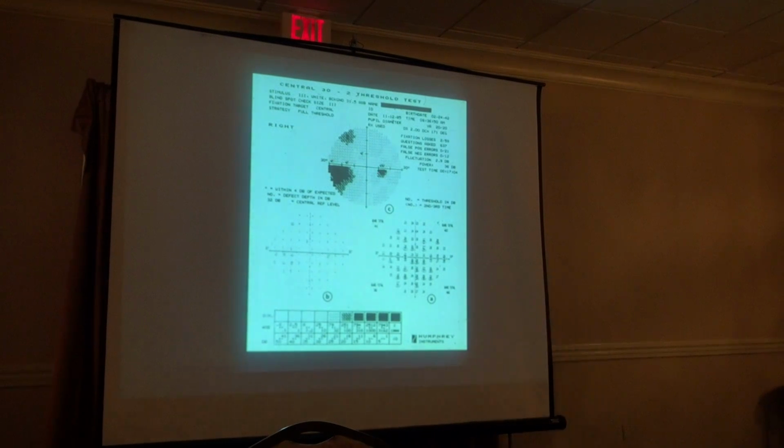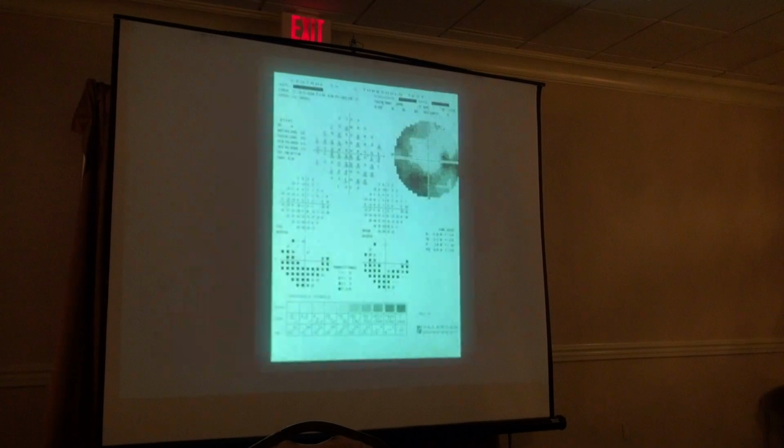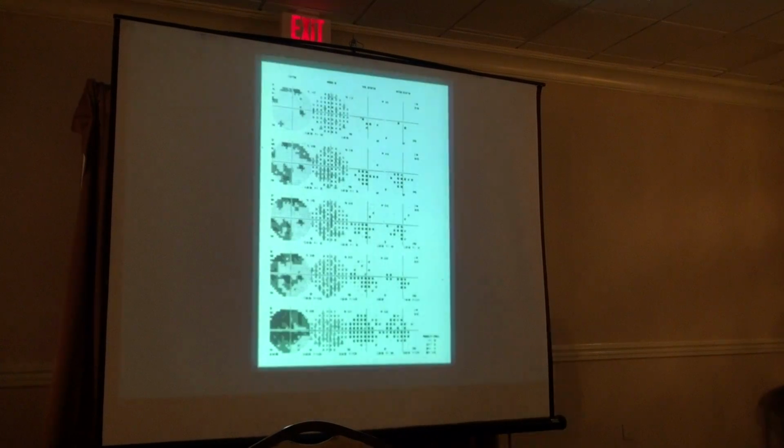Wherever you see dark spots, that means that's where you don't see. The pattern that we see in glaucoma, we describe as an arcuate pattern, so it has a curve to it. When you start seeing these kinds of patterns, that's different from somebody who's had a stroke, which would have what we call an altitudinal pattern, right? So you're missing the upper half or lower half of vision. That's not glaucoma.